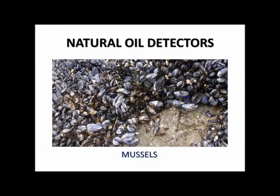Mussels could be the natural solution for detecting oil spills in our oceans. Mussels filter about 100 liters of water a day, and studies have shown they are 1,000 times more sensitive to environmental changes in the water than the more expensive industrial sensors.